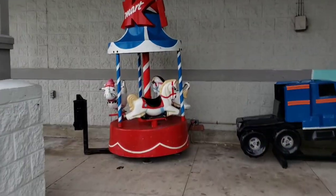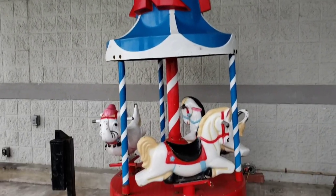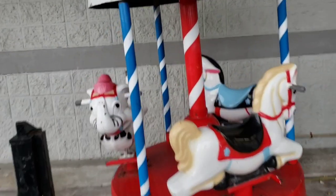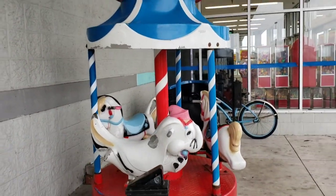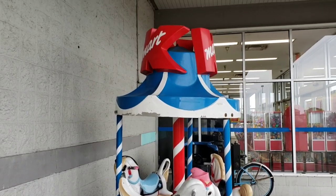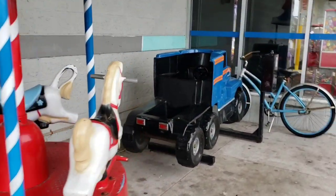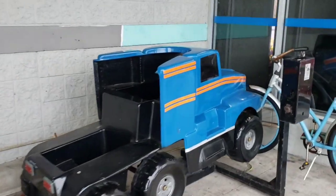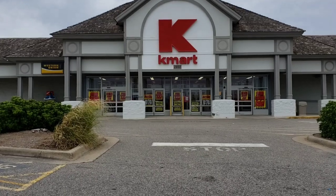They still have the Kmart carousel. Oh, where's Richard and Kara when you need them? Kayla's in the car because she's cold. Oh, man. I would so totally ride this thing. It's awesome. The old truck. Cool. All right. Let's do this.